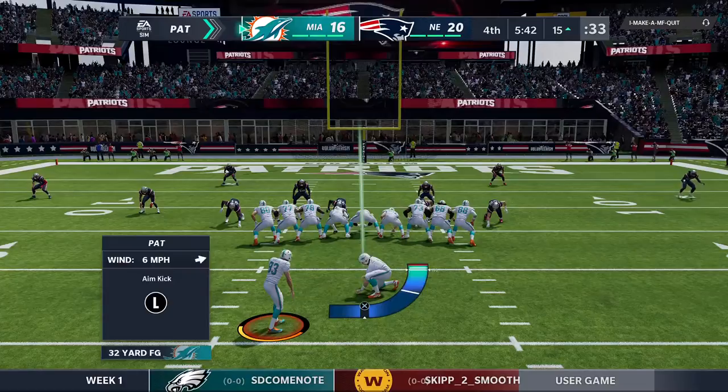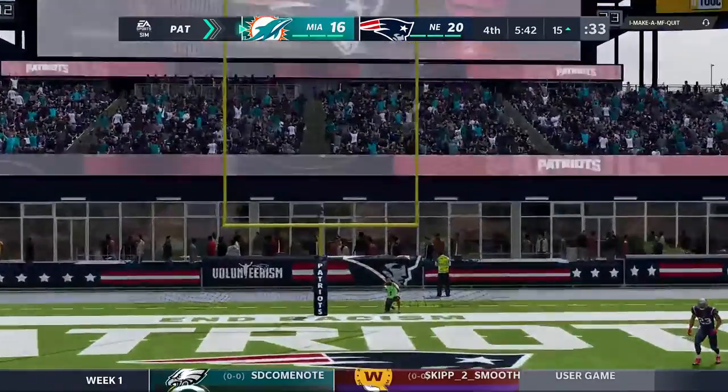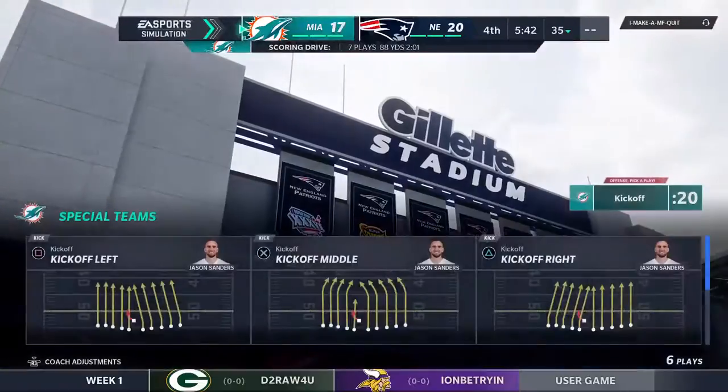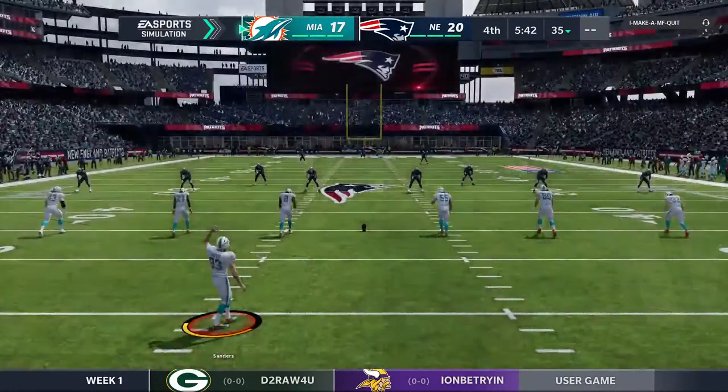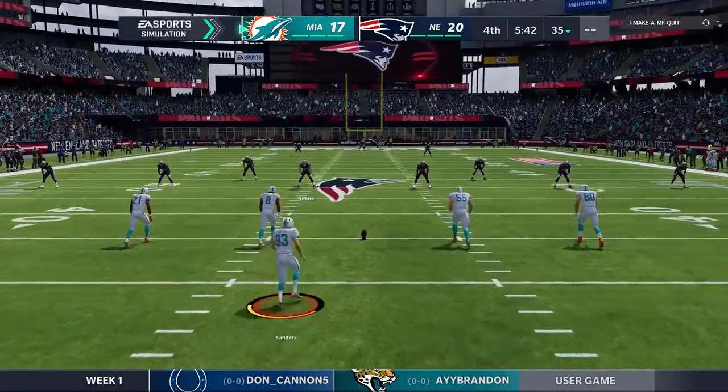And all about timing there on that short slant, Charles. Exactly right. That was timed up so well. The route, the throw, touchdown. Extra point up and good by Sanders. And now things get a bit more interesting here in this fourth quarter.